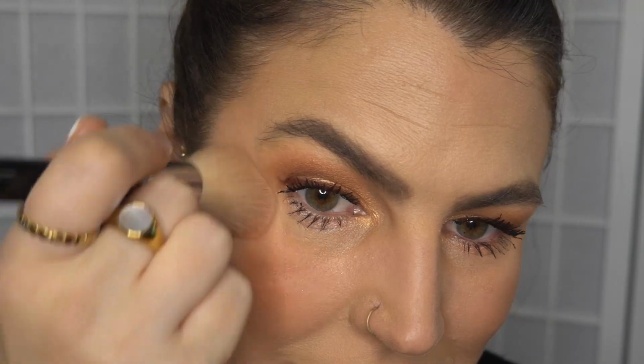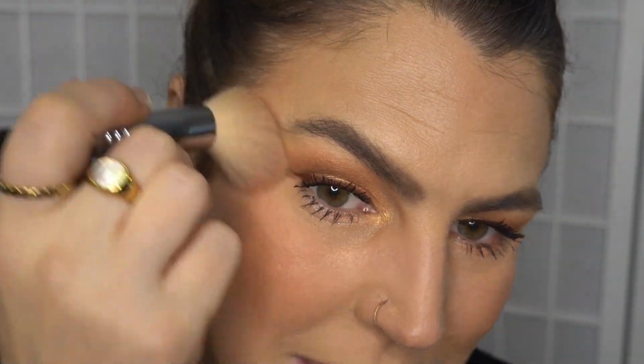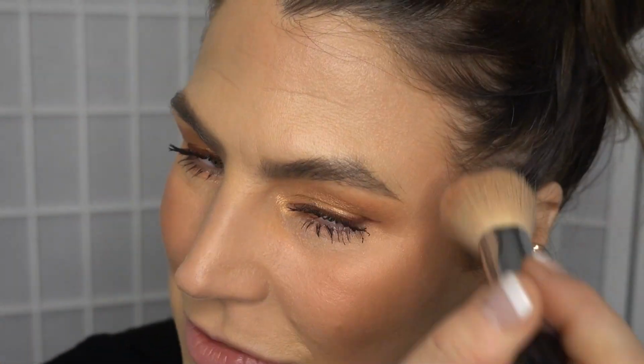Oh, I forgot my highlighter. I like to use my highlighter first before my blush, generally speaking. Oh, well. Not today. Everything reminds me of Addams Family now. There's a song in it which is amazing called Not Today. It's just like this big anthem that Gomez sings. It's very cool. This is a really nice face palette.